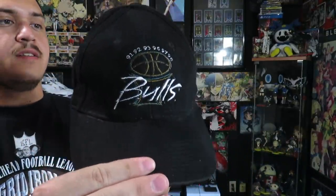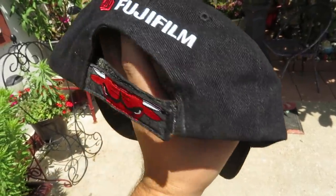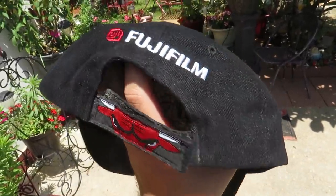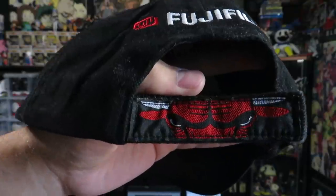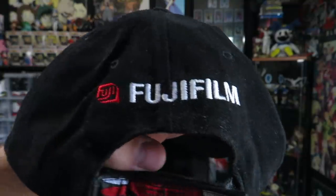So the first one we have is this Chicago Bulls hat right here. On the front, you got Bulls with the trophy. And then you got 91, 92, 93, 94, 97, and 98. This one is a Velcro back, and on that Velcro snap, you do have the Chicago Bulls logo, but then also on the back, you have Fujifilm.